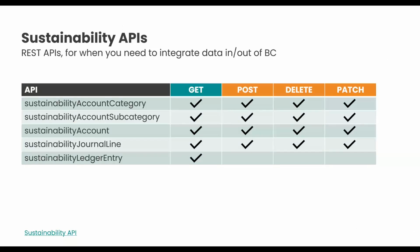There is also a set of sustainability APIs. These serve to both bring data into, in most cases, Business Central, and also to push the data out. The tables covered are the category and subcategory, which we've seen already, the account, which is the account from the chart of sustainability accounts, journal lines, and the resulting ledger entries. All of them can be both taken into Business Central and pushed out, except for the ledger entries, of course, which you can only retrieve. They're read-only. You might be using other systems, other applications. You might be maintaining your sustainability, your emissions data somewhere else. Business Central is not meant to be the top level system that takes care of necessarily all of your ESG and environmental, social, governance activities.